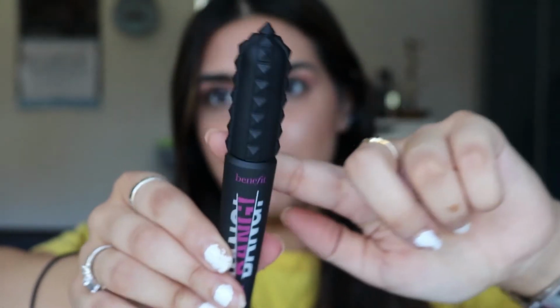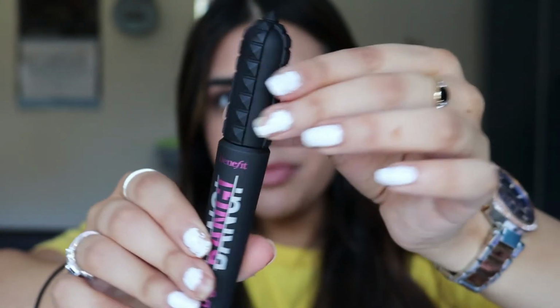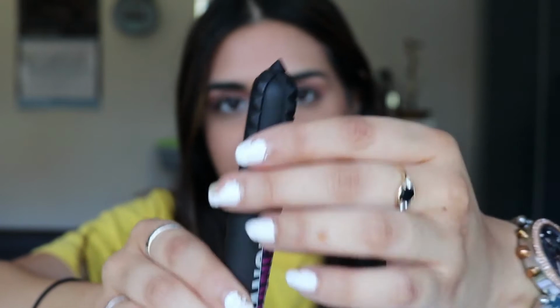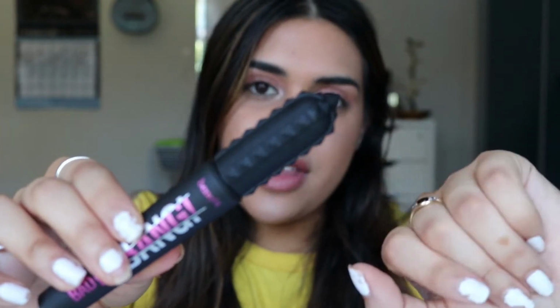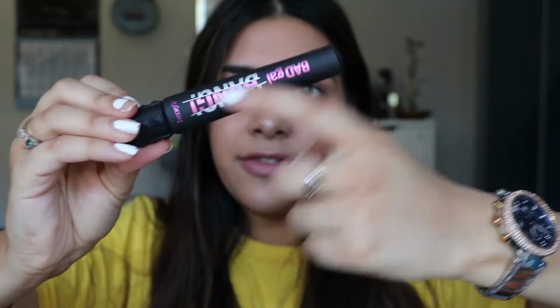I love the cap of it. It's got little spikes on it. It kind of looks like an arrow. I don't know what it's supposed to look like, it's like an arrow or a dart to me. So it's got a little pointy edge there, and obviously it says Benefit Bad Gal on there. That looks pretty good. It looks very nice. The packaging is an A+ for me. The only thing is it's that rubbery outer material, it's still plastic, but if you've got foundation on your hands and you pick this up, it's going to go on it. But I'm sure you can still wipe it and it'll be fine.